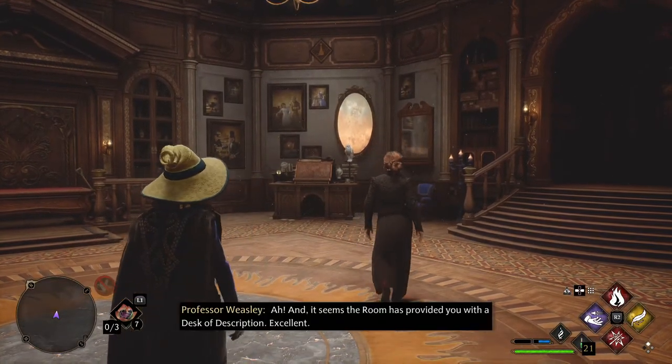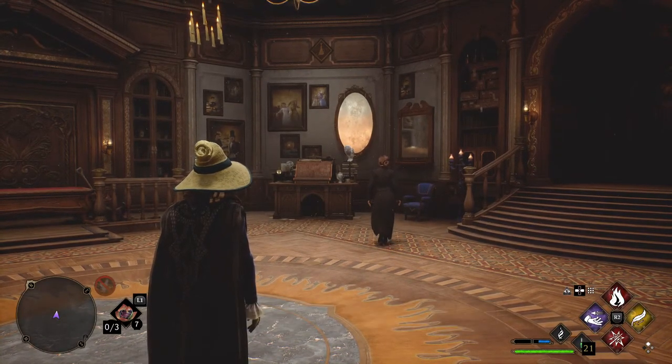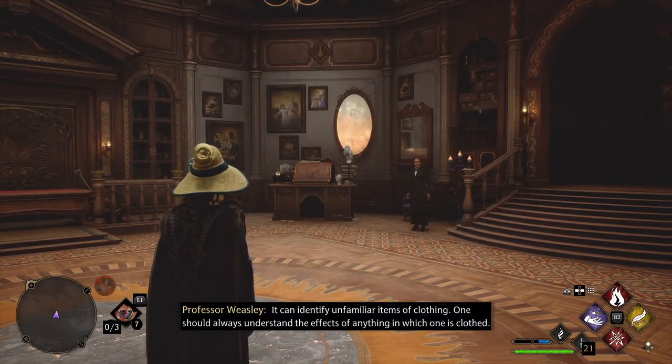Ah, and it seems the room has provided you with a desk of description. Excellent. It can identify unfamiliar items of clothing. Sorry about that. For some reason, it ended when it didn't end. Which one is clothed?